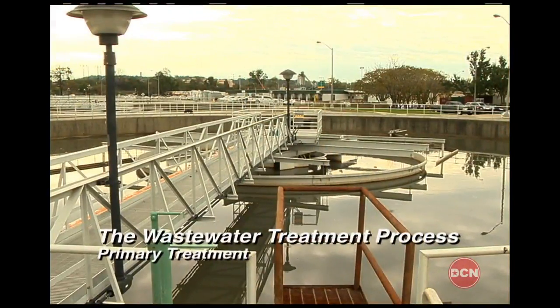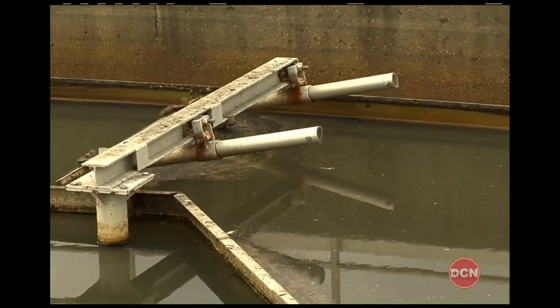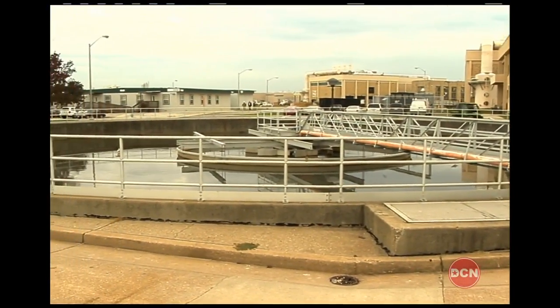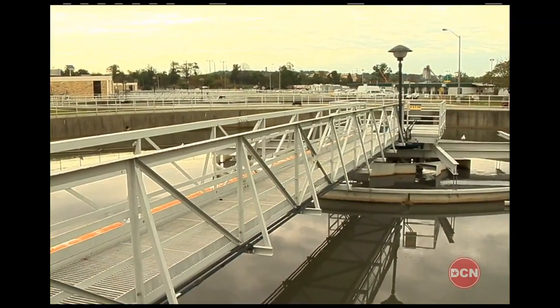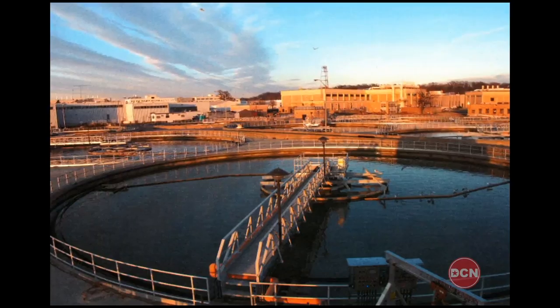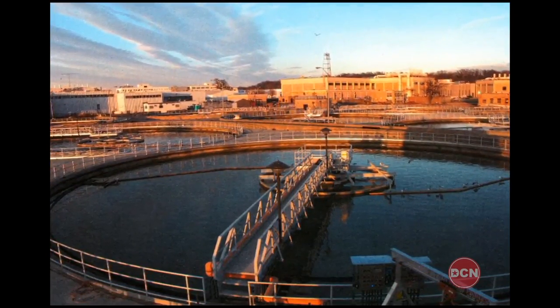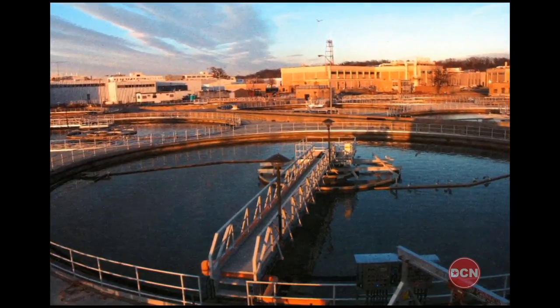Primary treatment. Primary treatment is a physical process that separates solids and liquids even more. In cone-shaped tanks, wastewater percolates up through the center of the clarifiers. Sludge settles to the bottom, and buoyant solids like oils, grease, and hair float to the surface, creating scum. Rakes rotating at the bottom collect the sludge, while skimmers remove the scum.